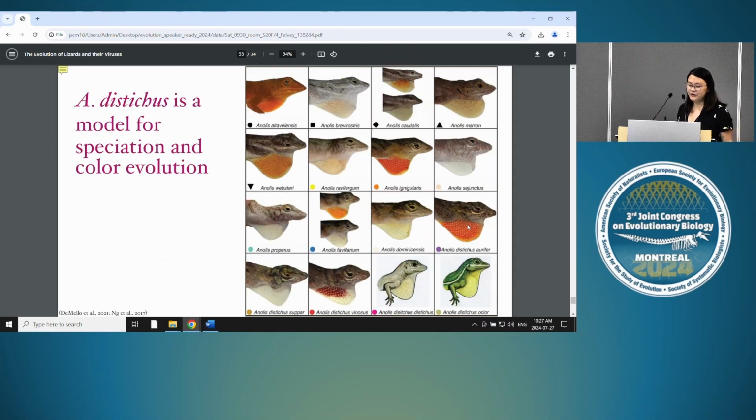And lastly, Anolis distichus, I actually never really talked about my model organism as a model organism, but when it's out in the wild, it's a great model for speciation because there are 16 different subspecies that are possibly along a speciation continuum, as well as color evolution. You can see that a lot of different subspecies have very unique colorations, and that could be something really interesting to study with gene expression data to understand how different colors are expressed and formed.